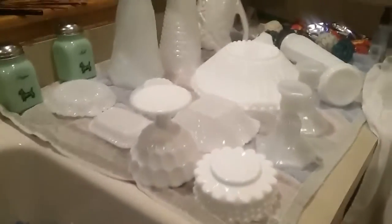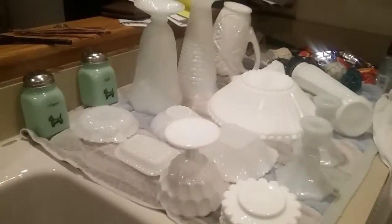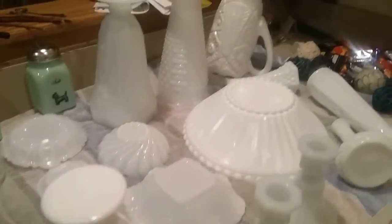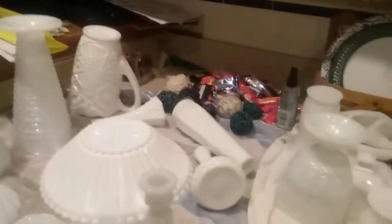Just don't look at my kitchen because I'm cleaning, but we're trying to. I washed all of my milk glass, and when it's all over the house, it doesn't seem like it's that much, but it really is massive, and it's absolutely beautiful. I love seeing it all when I wash it.